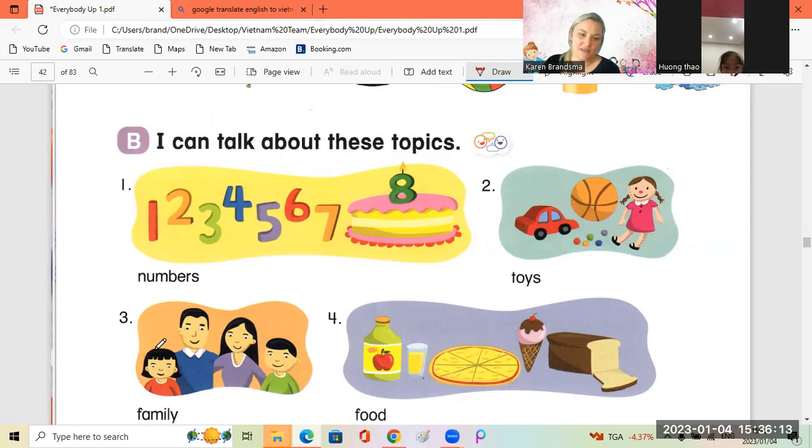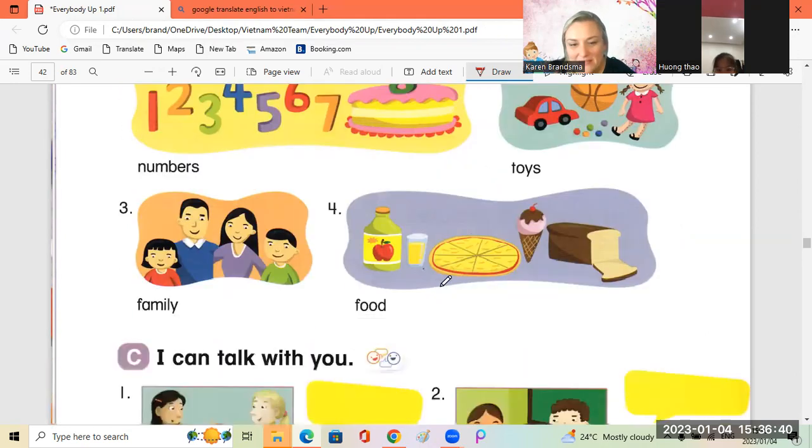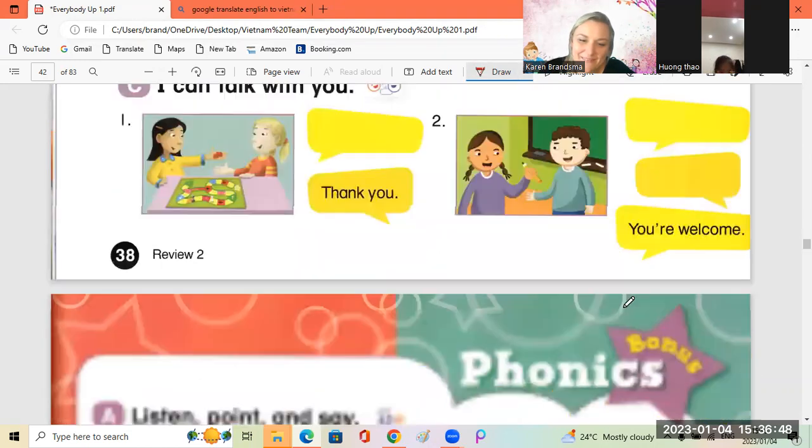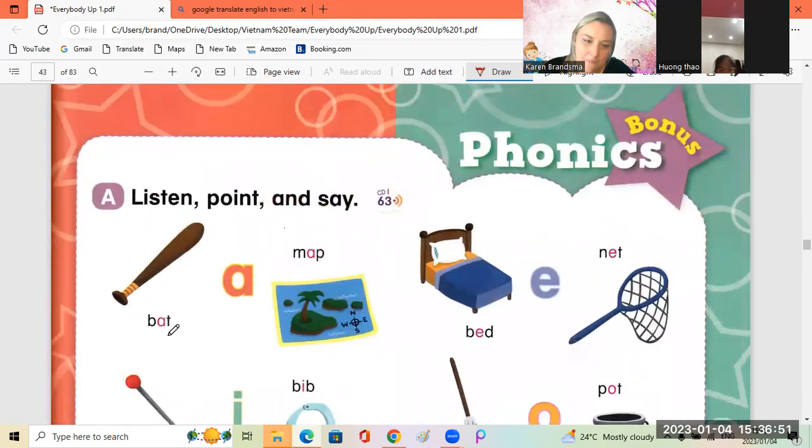Let's see. How many sisters do you have? Two sisters. And how many brothers do you have? One brother. Yeah, okay. And which food do you like? Ice cream, pizza, juice. Yeah, okay. You don't like bread. I don't like bread. Okay. Very good.